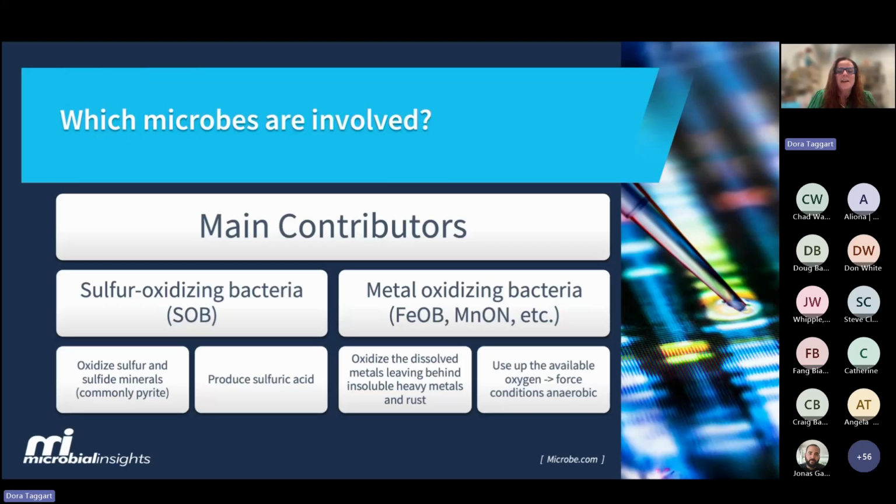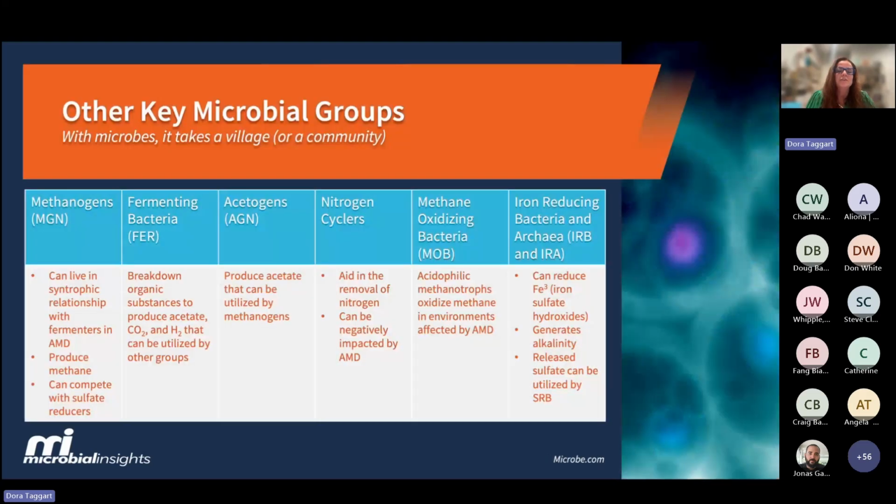Plus, while these aerobic organisms are utilizing all the oxygen that's available to them and doing these processes, we're actually creating more reducing conditions. So what may start in one part of the system as an aerobic process can quickly shift to where our community, or our village of microorganisms, has changed. And so reduced conditions give us growth for other organisms that like to grow and thrive in those anaerobic conditions. We can get things like methanogens and fermenters, acetogens, and other metal oxidizing or reducing bacteria that are present.